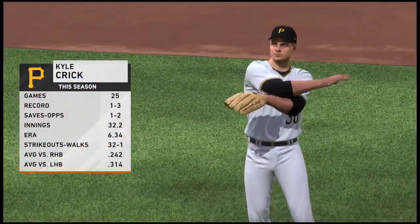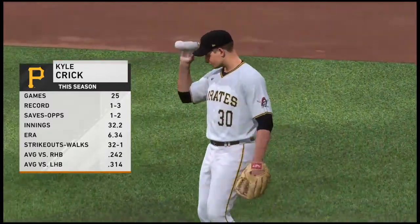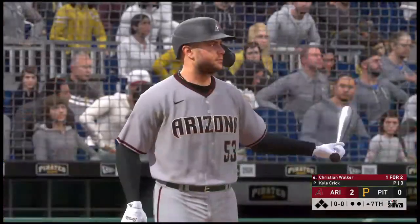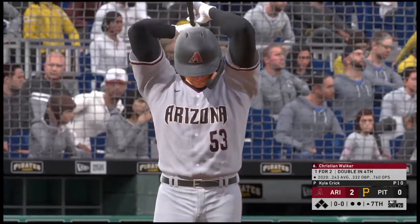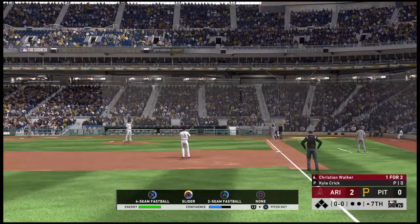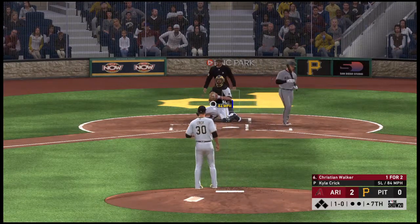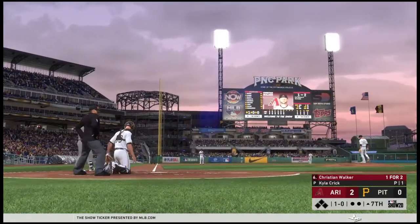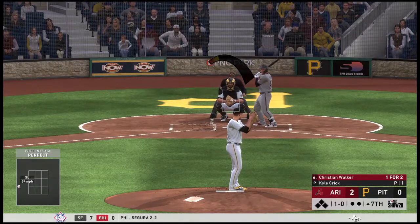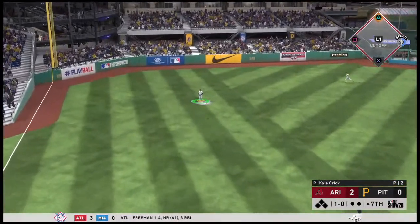Kyle Crick is on to pitch from the bullpen now to start inning number 7. Number 30, Kyle Crick. Digging in and looking for more, Christian Walker. His prior history versus this arm, not a big sample size, 0 for 1. Ready to deliver. Here's the first pitch. Count 1-0. Skied in the air to straightaway left. Dyson's there. 1 away.